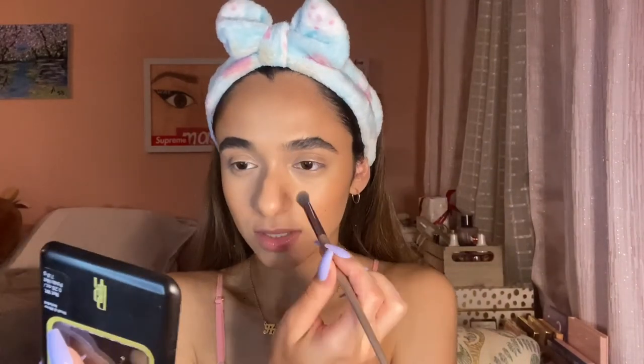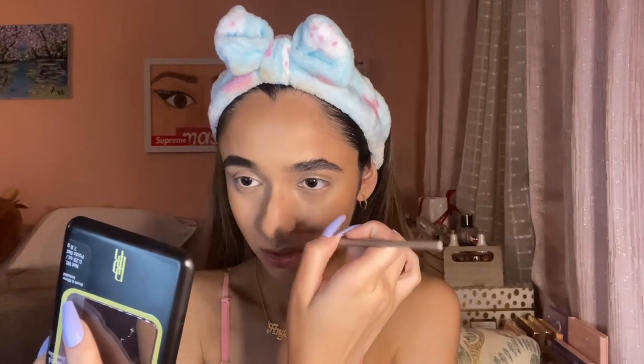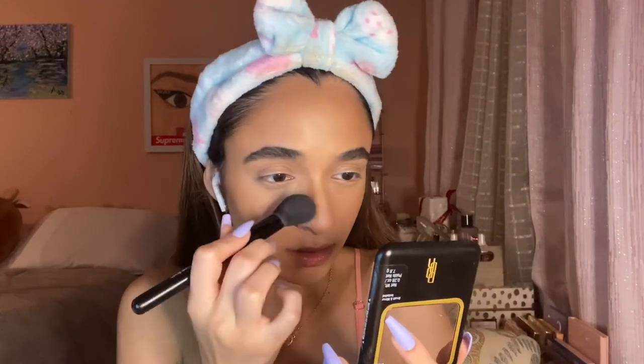I'm going to use this Beauty Cosmetics number 6 brush from the Rose Gold Elegance and this powder to contour, because there is definitely a harsh contour. That's contoured. I'm going to take the brush I used to set my under eyes and soften that.